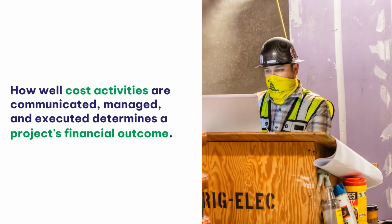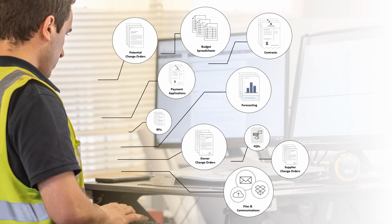To kick things off, I'm going to say a statement. How well cost activities are communicated, managed, and executed determines a project's financial outcome. And when you look at a project manager today on a construction project, they are managing numerous tasks from things like budgets, cost codes, payment applications, RFIs, change orders and the potential impact on cost, even down to forecasting and providing these in an accurate and timely manner.